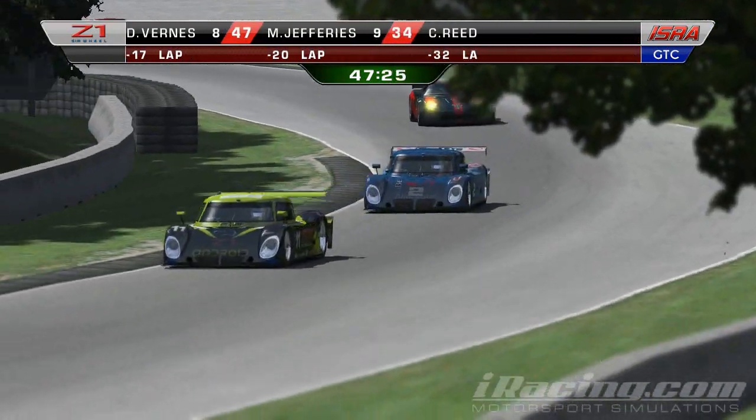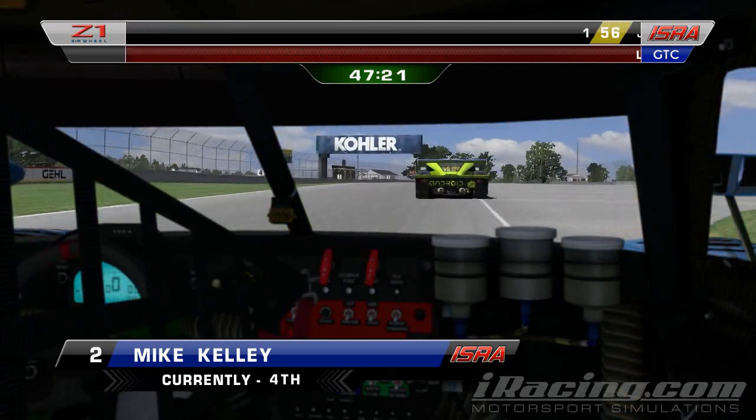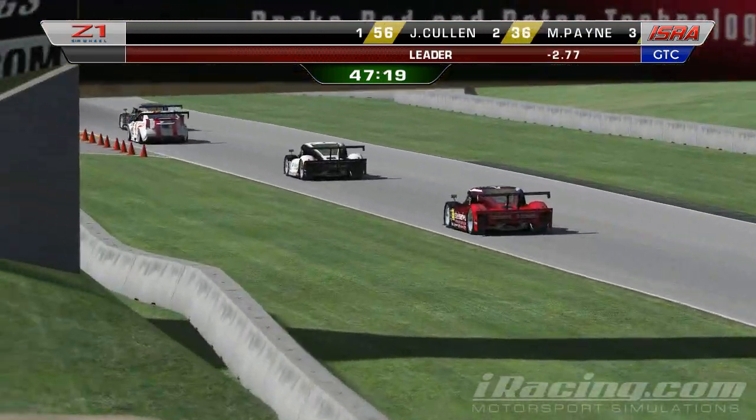And there it is, Mike Kelly, Daniel Grolty, nose to tail. This is a battle for the podium right now, as the leaders are about 7 seconds apart. Mike Kelly is trying to take that third place away from Dan Grolty.